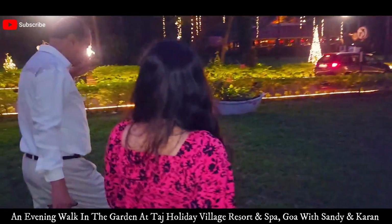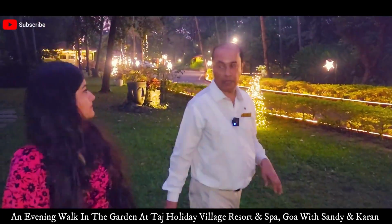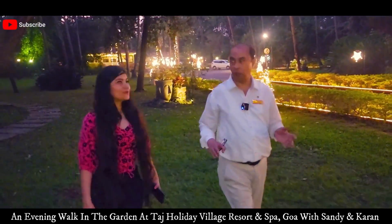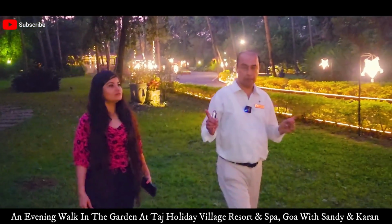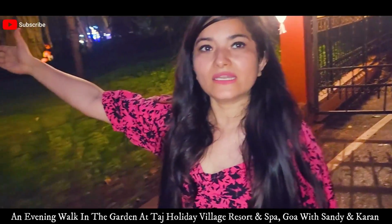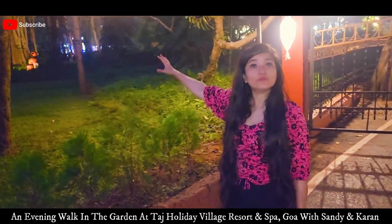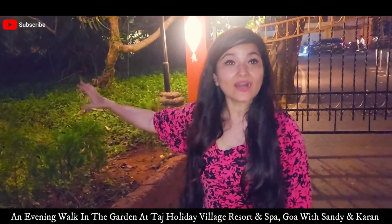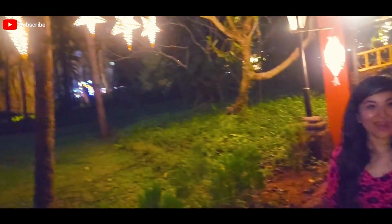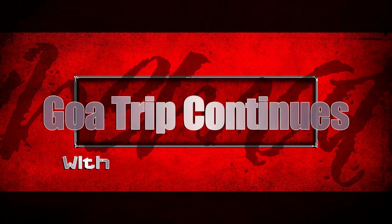So our horticulturist has tried to grow every kind of fruit tree that can possibly grow in Goa between our two resorts, the Taj Holiday Village and the Fort Aguada next door. Right. Next to it is the Banyan Tree restaurant, and that banyan tree is 350 years old. Wow, right?